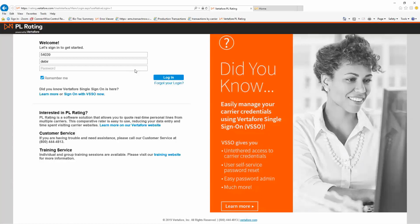Now for FSC Rater, we are only migrating those that have quotes in a cloud activated at this time. So if you don't have quotes in a cloud activated and you want to come over to the upgrade, please contact the support team and get that quotes in a cloud activated. Okay, so also notice here on the login screen, we have a forgot your login. Each user has to have a unique email address on their user in the system, and the way we do the forgot your login is via email.